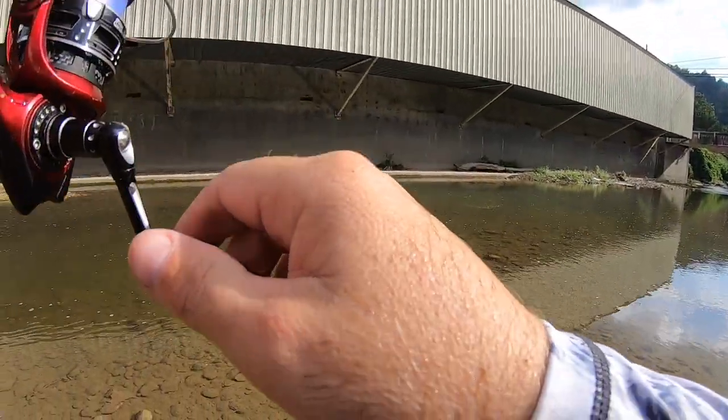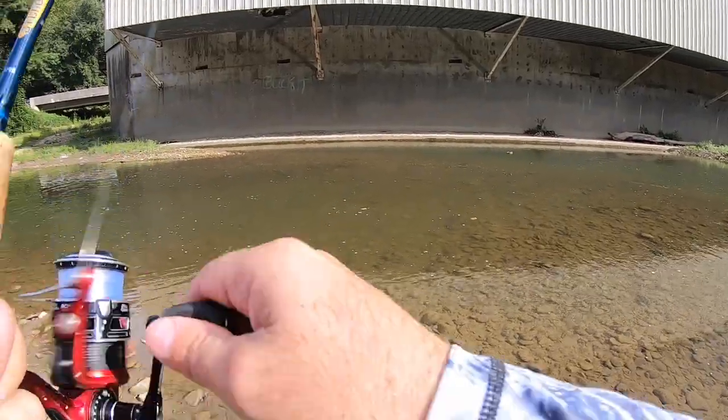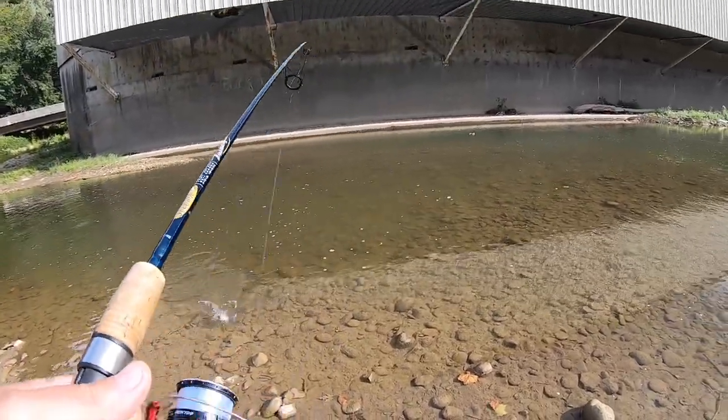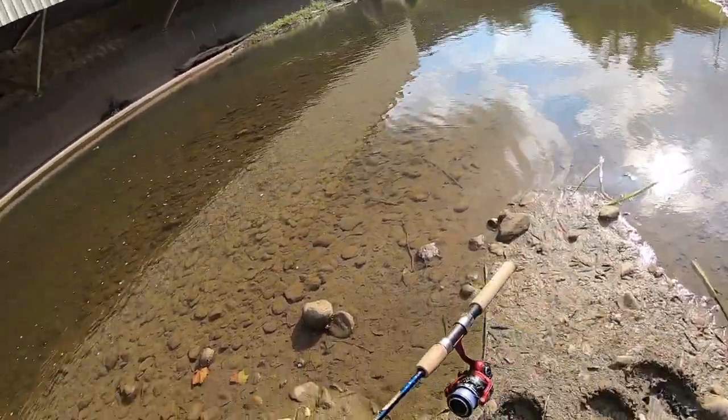They didn't want that big old piece of bait, but they wanted that little bitty piece of bait. They all run straight to this current. There you go. Goodbye, Kayla.